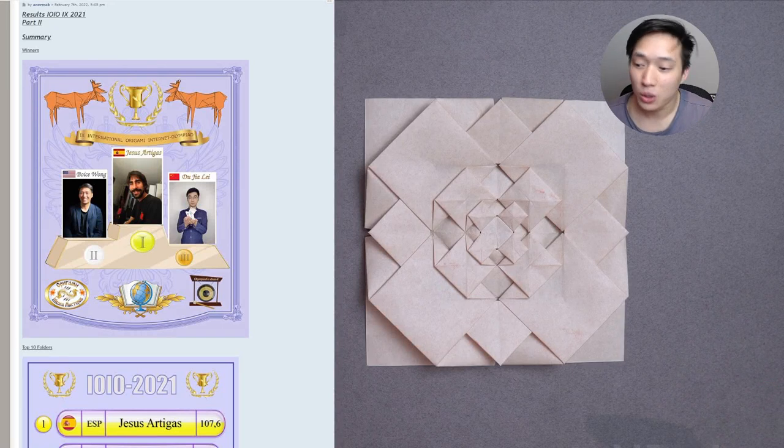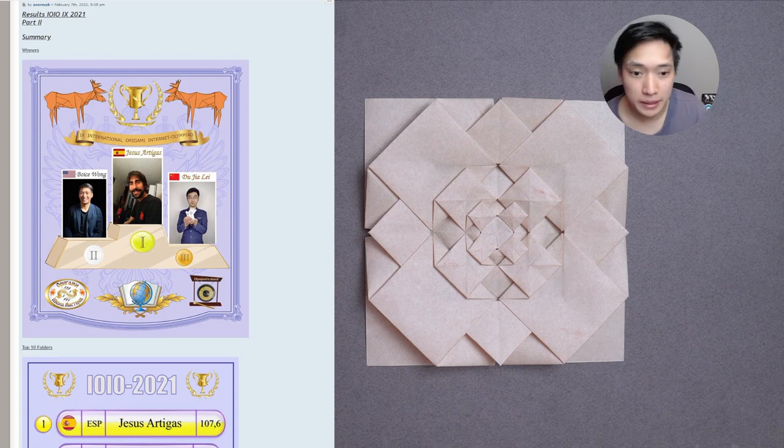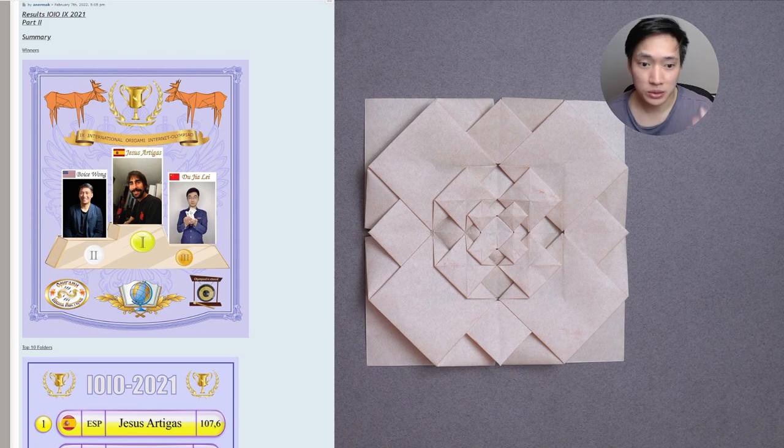Hey friends, I won second place at the 2021 IOIO, and that is the International Origami Internet Olympiad, which is kind of like the Origami Olympics. And this time around, it was kind of planned around it. So as I explained, you can kind of think about it like the Olympics.